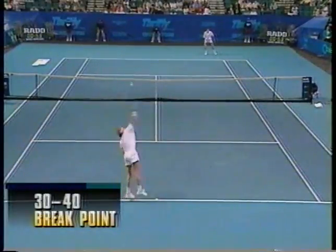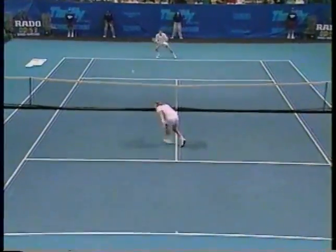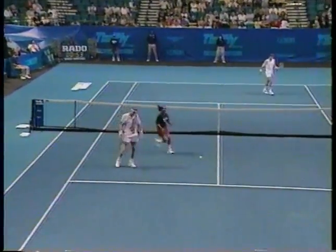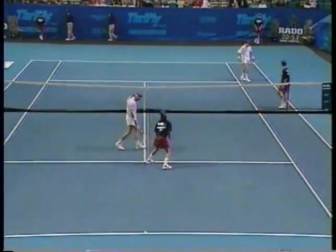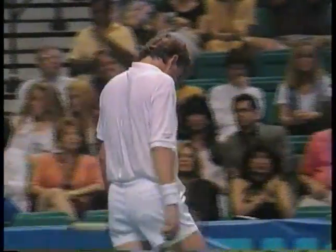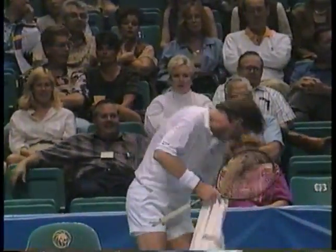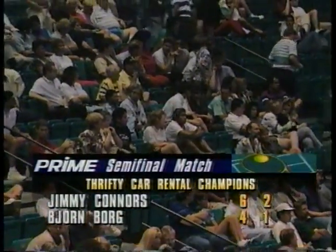30-40, another break opportunity for Connors. Borg is there again and cannot come up with a winning volley. Well, it's awfully tough sometimes for the... As Connors gets the break. It is now 2-1, Connors over Borg in the second set.